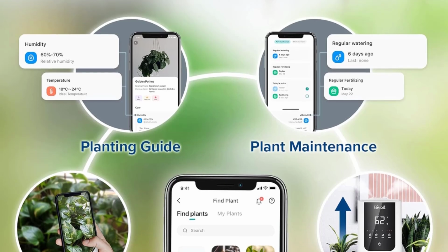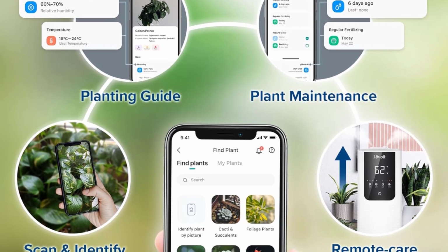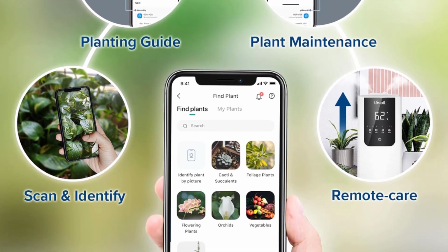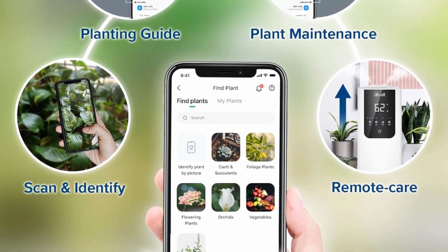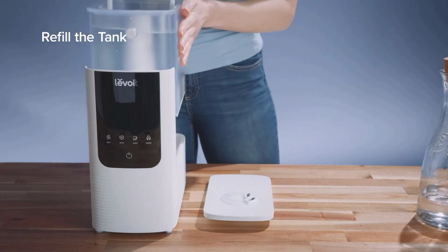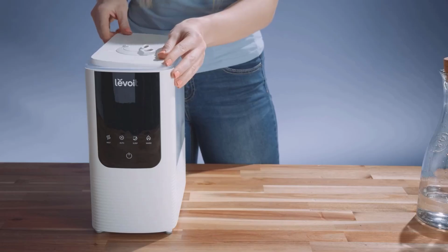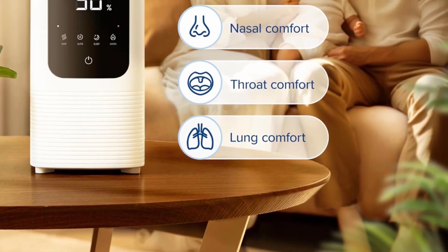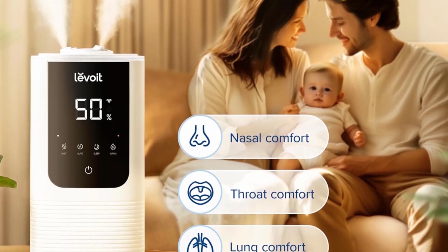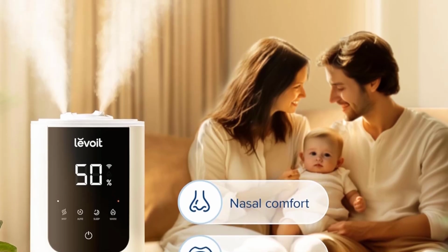We used the humidifier once a week for 6 months, and every time we turned it on, it felt like going to the spa. The quiet operation continued to impress us throughout the long-term testing period, and we were impressed with the water-to-vapor ratio. Product details: type, ultrasonic, room size, 430 square feet, capacity, 4.5 L, dimensions, 10.8 by 6.0 by 11.97 inches. Run time, 45 hours, mist temperature, cool and warm.